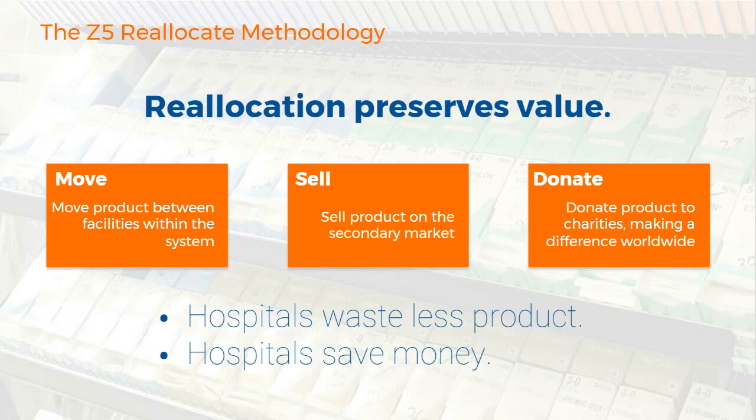Now, Michael, can you give us a little insight into how Steward evaluated the different options for preserving value between move, sell, and donate? Absolutely. So, the first thing is look, we've already spent the $24 million. So it would be nice to be able to use it in our family of hospitals because at the end of the day, that saves the system $24 million of incremental net spend.